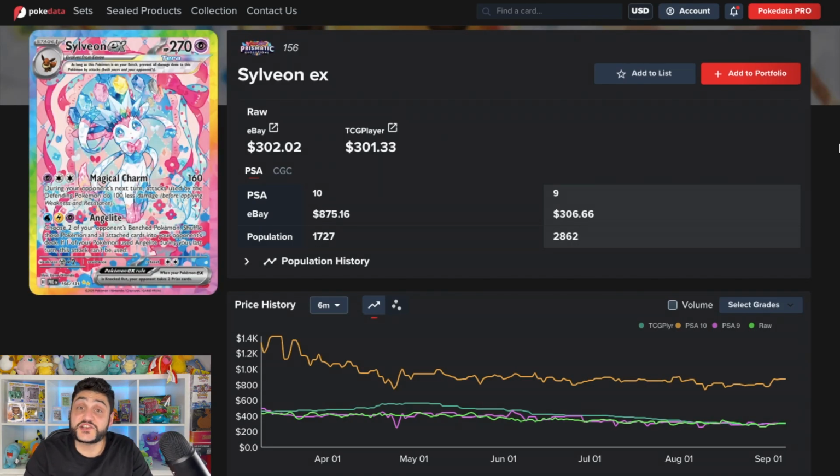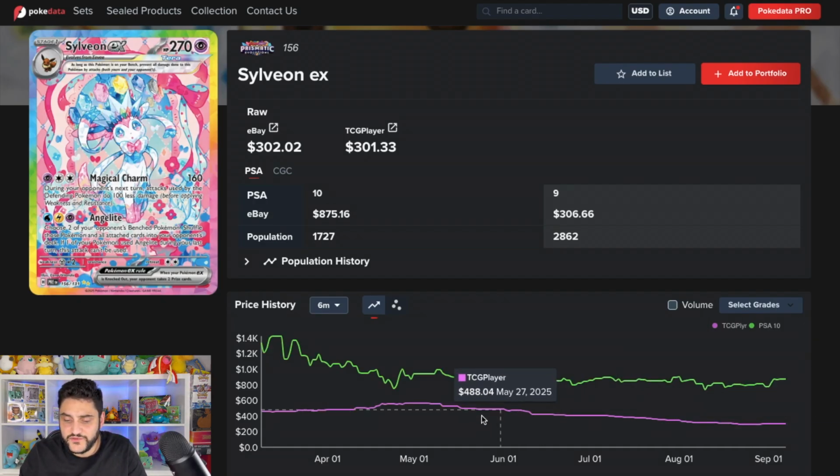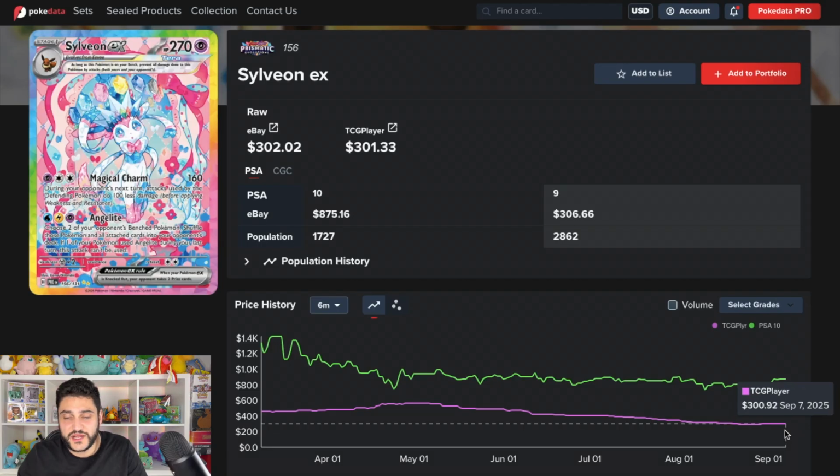Coming in number 9 is Sylveon EX from Prismatic Evolutions. Of course, we were going to have some cards from Prismatic Evolutions, and here's the first one. The number 9 spot is Sylveon EX. This one has come down from its highs back in May, and we can have a quick look here. It was around $556 back at the beginning of May, and now we are all the way down to $301. So a little bit of a decline on this one.